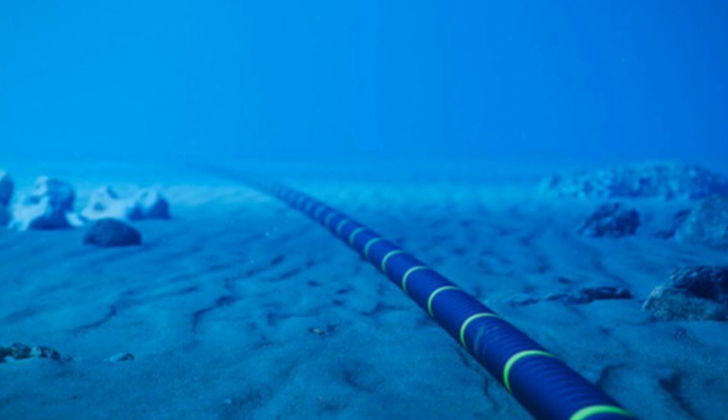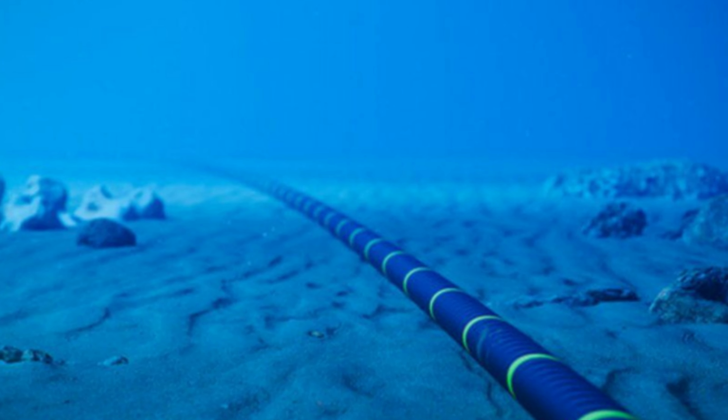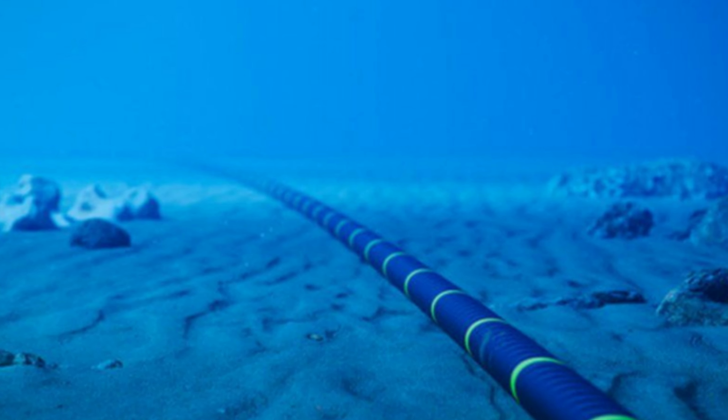That will be rejoined to fresh cable on board the boat, and then the same process will happen at the other end of the break. If all goes well, the whole process will take between 5 and 7 days.